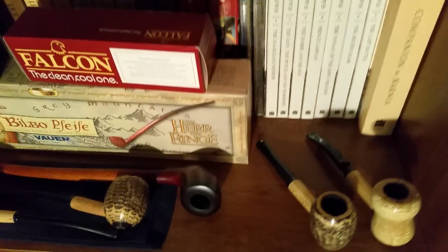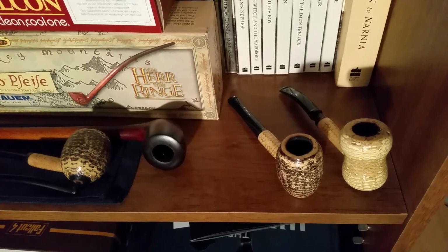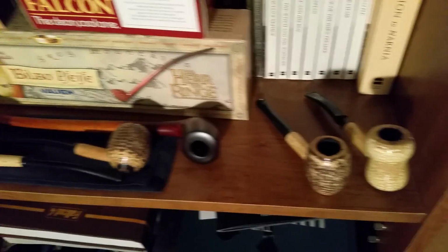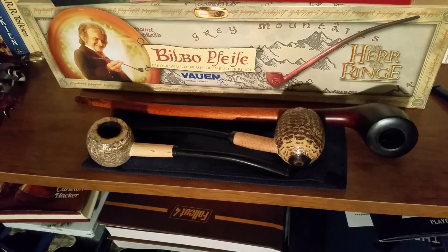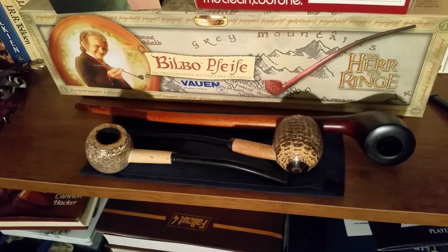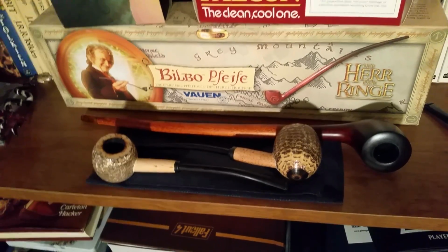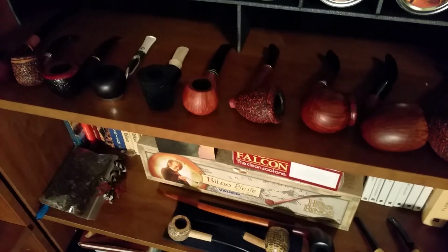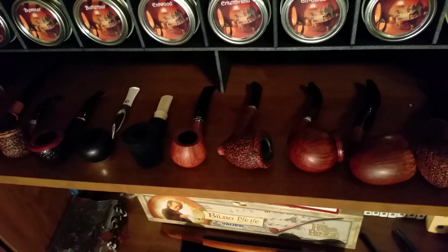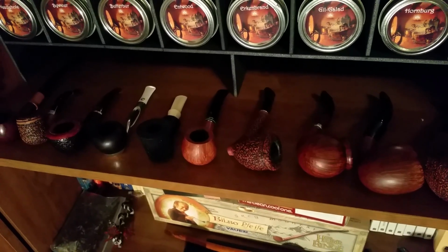And down here I've got my two cobs that I used to try out aromatic blends. Plus I've got two Cobbets, and I've got a Bilbo pipe made by Vaughn. These pipes were made back when the Lord of the Rings movies were being released. All right, those are my pipes. We'll move on to my tobacco rotation. So I'm going to pause the video here and I'll meet you over there.